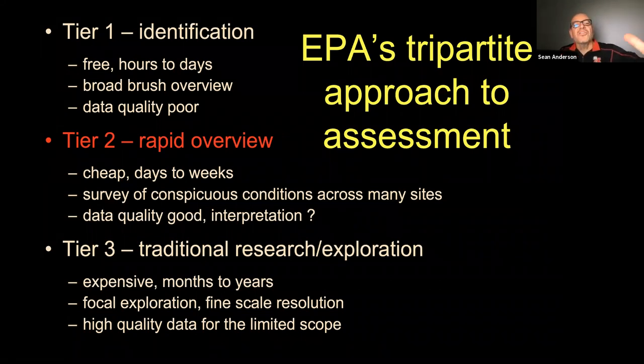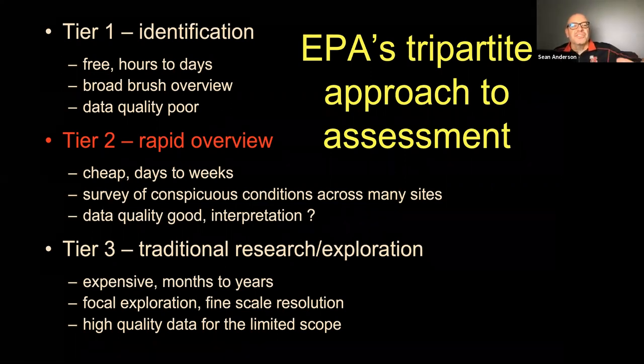The point here is that all three of these tiers have value, and they have value in different contexts. Historically, though, we primarily said you had to do tier three, the expensive time investment, long-term monitoring, which is still great. Still love to be able to do that if we can. But again, resources being what they've been, the EPA began turning to this tier two or rapid assessment several years ago and began encouraging folks to develop these types of methods.